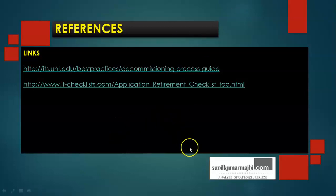So that's all about this session on decommissioning software solutions.